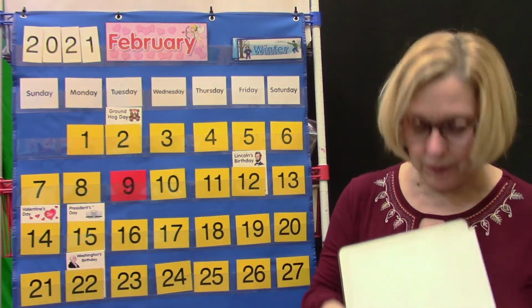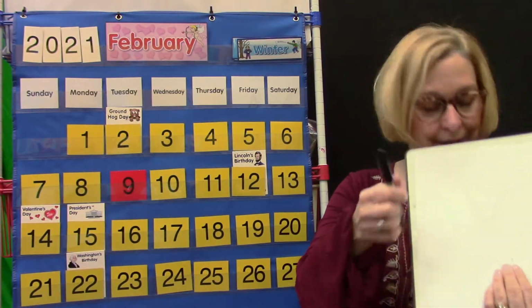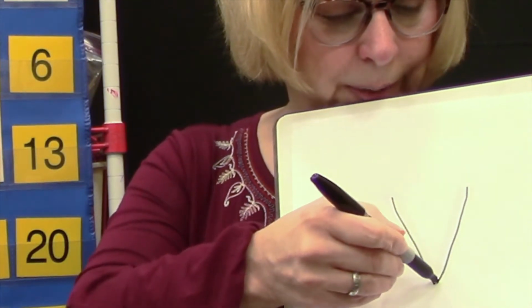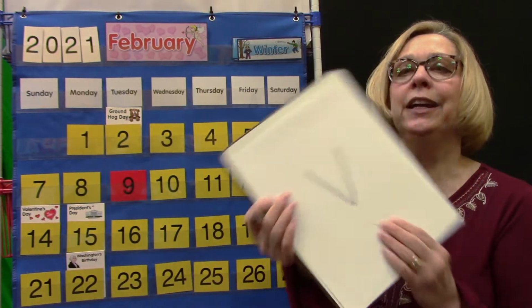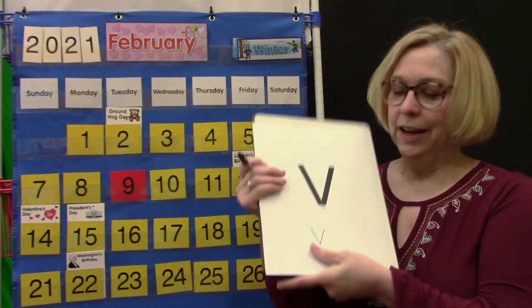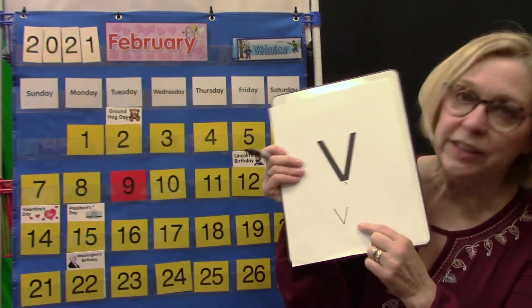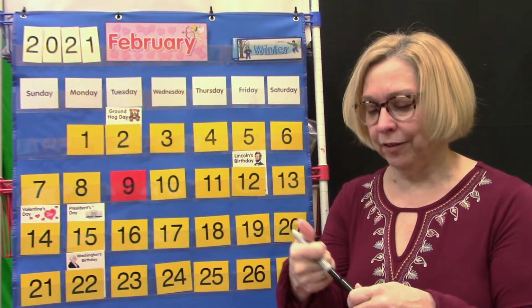All right, so I have a white piece of paper here, and a letter V is a line down, and then another line down till it makes a point, and that is the letter V. And the letter V looks like this. And a lowercase letter V looks just like it, only smaller, like half the size. So that's our letter of the day, the letter V.